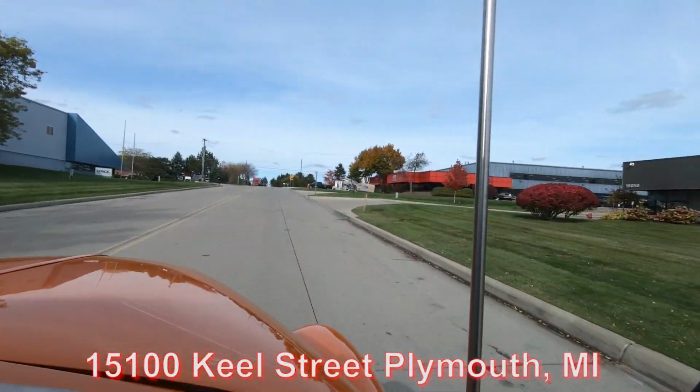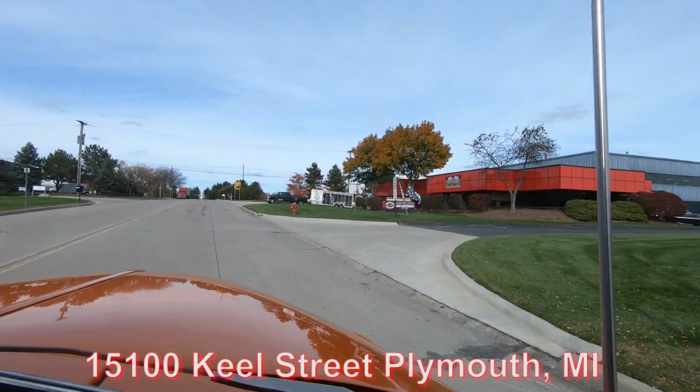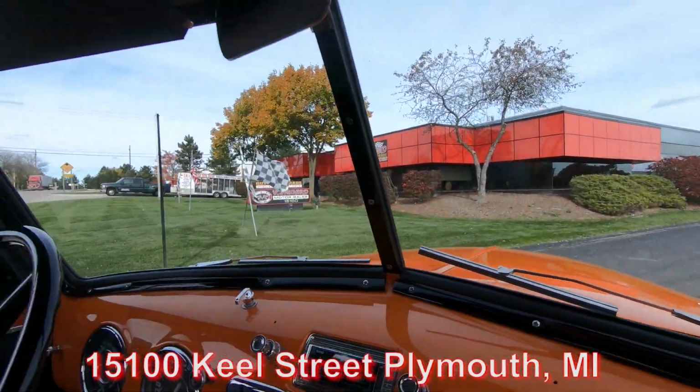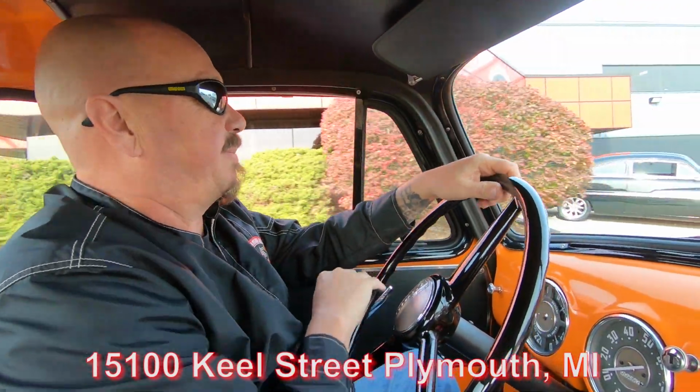Now, here's our building right here. We're at 15100 Keel Street in Plymouth, Michigan. We're going to get it up in the air for you right now. We're going to show you how nice the bottom of this truck is. Then we're going to pop the hood and see what's making the power.